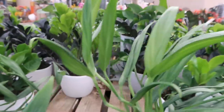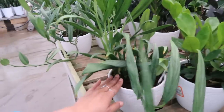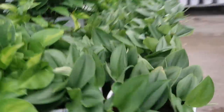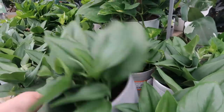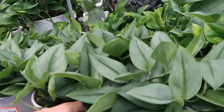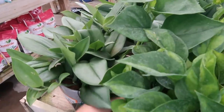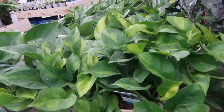And they got some ZZs here. The Chameleon, the Raven. Stay right there, I'll be back for you. And looks like Global Green and Scindapsus. You know, I still don't have a Scindapsus treubii. I have never purchased one. These are shorter ones. They're not very long as far as vining. This one's got a little bit. These look like they may be, I don't have them listed, but this looks like it may be the Lemon Meringue. Yeah, it looks like it.